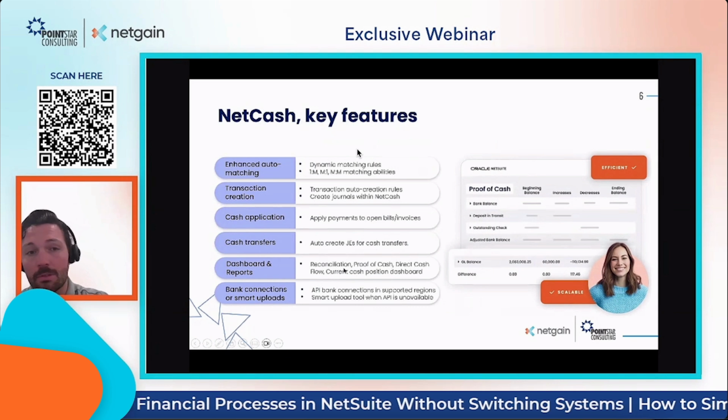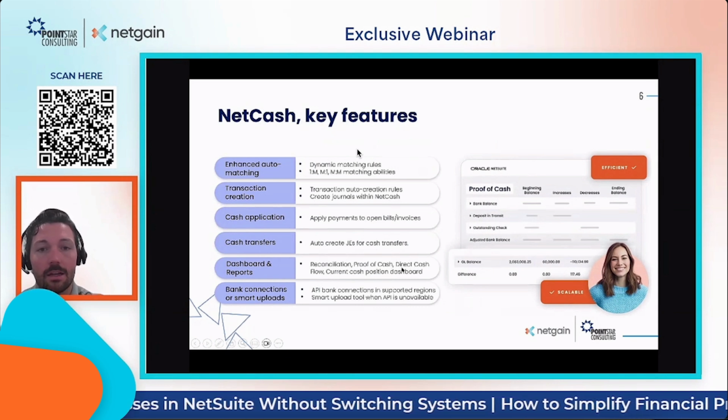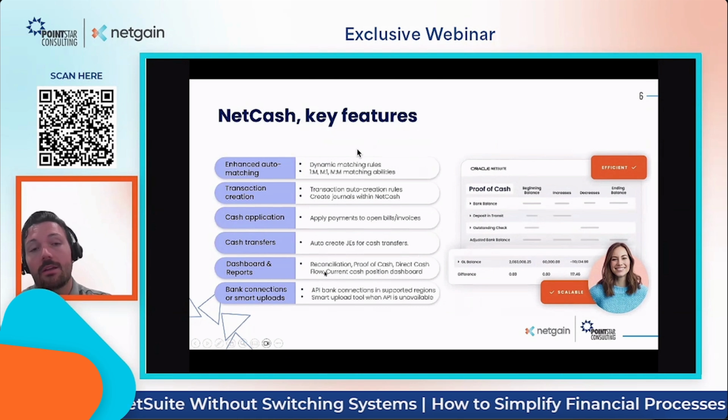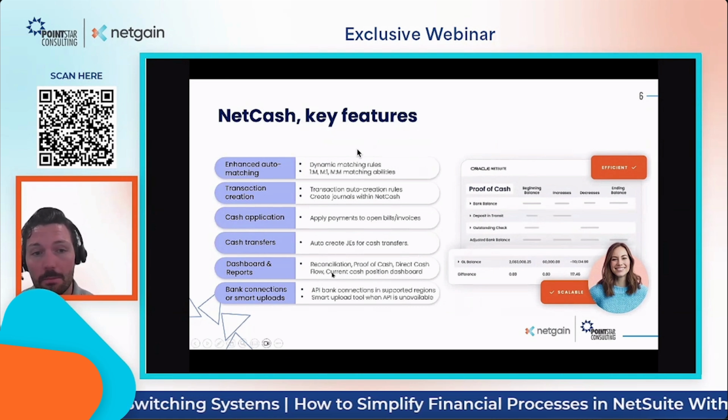Again, dashboards and reports, reconciliation reports, a proof of cash, a direct cash flow statement, which is crucial in understanding the cash position of a company.